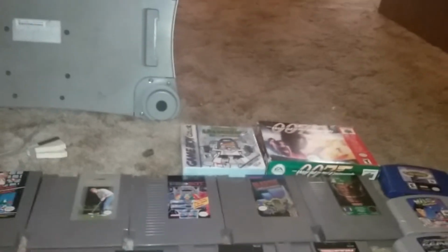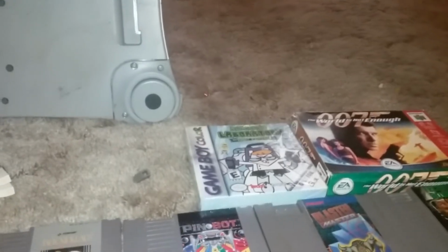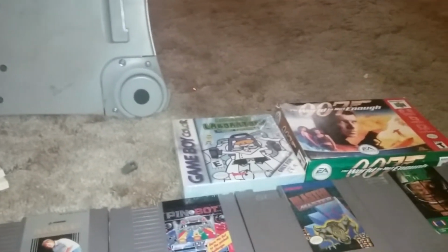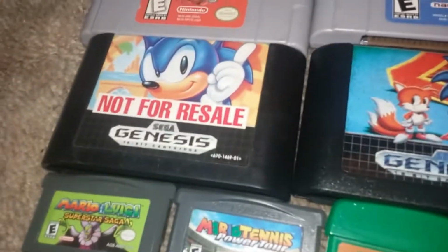I got that for $2 at Salvation Army, and something tells me whoever previously had this has either just regifted it, or this never got sold from the previous store and they just probably dumped it. I don't know. It's interesting to wonder where that came from and why it's still unopened. Maybe it's a terrible game. Who knows?